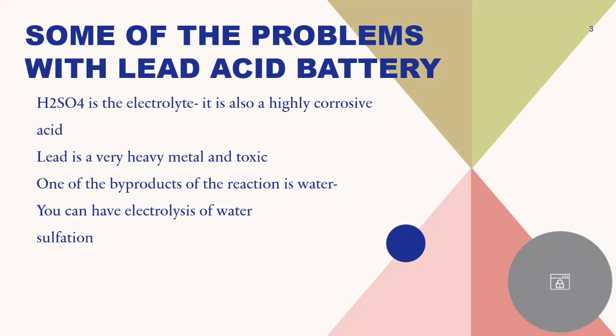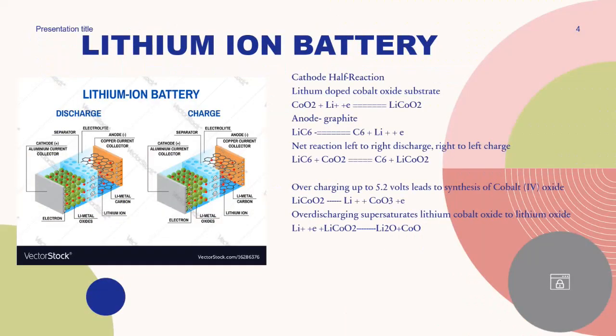You can also have sulfation, which is where sulfate crystals start forming on the electrodes of the lead acid battery. This is a problem that is very difficult to resolve, and obviously since blocking the lead means that you cannot have the electrolysis happening. The lithium ion battery is the one that is currently highly in use today. It was developed in the early 90s. It is used in most electronic vehicles and other electronics, as it happens.